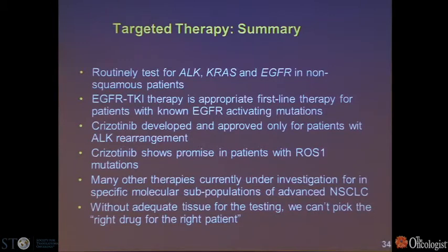So to summarize this, I think ALK, KRAS, and EGFR testing is routinely done in non-squamous patients. I think that EGFR tyrosine kinase therapy is accepted first-line therapy for patients with a known EGFR mutation. Crizotinib is used for patients with an ALK rearrangement. The FDA approved this without regard to line, so it can be used in first, second, or third line. I personally feel very comfortable using it in the first line and have done so because I think the response rate to this medication is much higher than chemotherapy and it's much better tolerated and the patients have a better quality of life. Crizotinib shows promise in the ROS1 rearrangement.